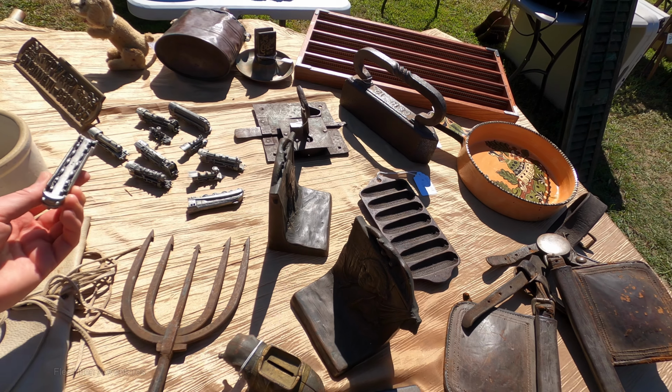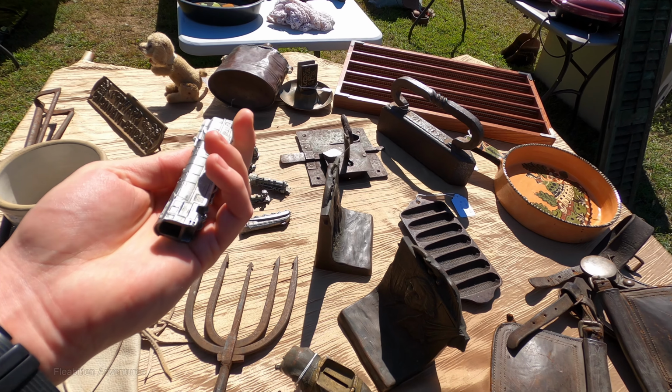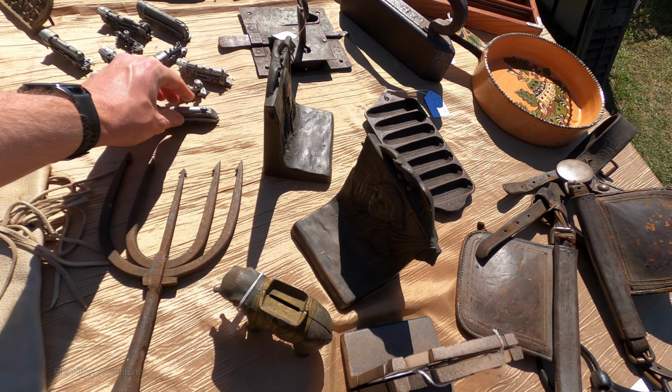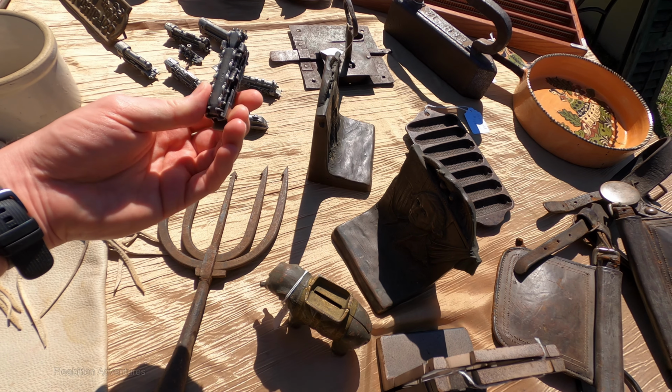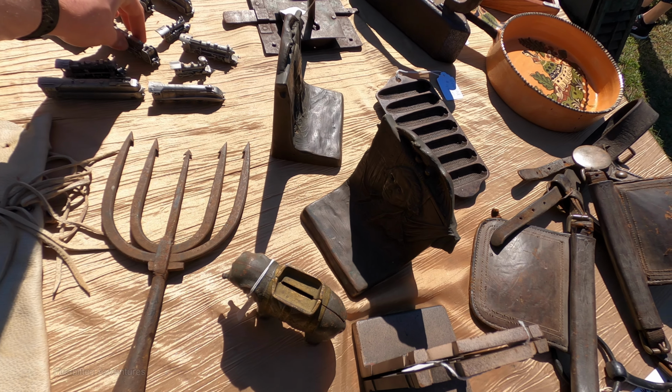So these are kind of cool. These are actually pencil sharpeners, and these ones are shaped like trains. And I don't know if it's the same vendor, but one other time I was here, there was a whole booth full of these, and they came in all different shapes and sizes, not just trains. Pretty cool.